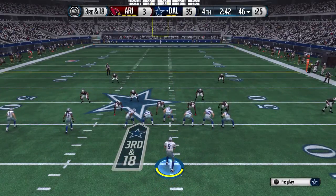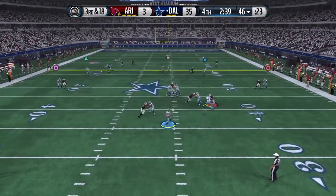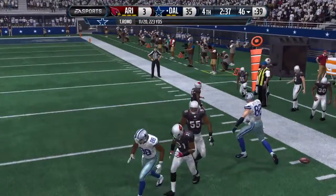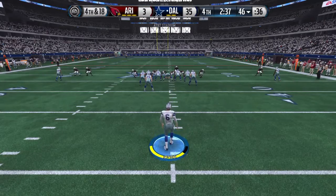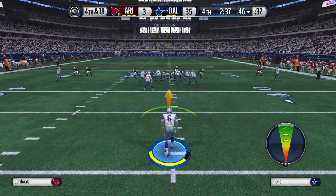Coming to the line, hoping to avoid being sacked for a third time. And this will be incomplete. It'll be a three and out. Jim, when you get in these situations, there's not much you can do. Third and long, not easy to pick up first downs in these type of situations.